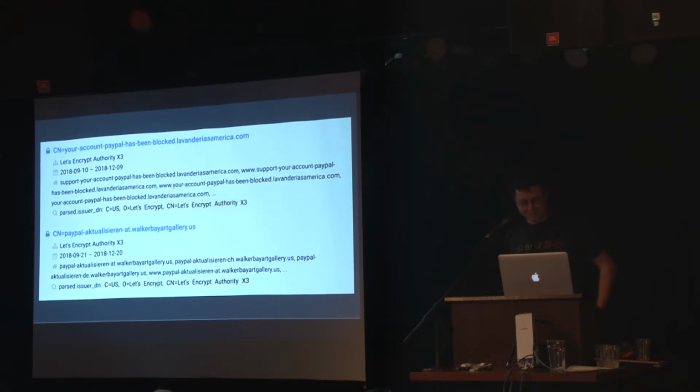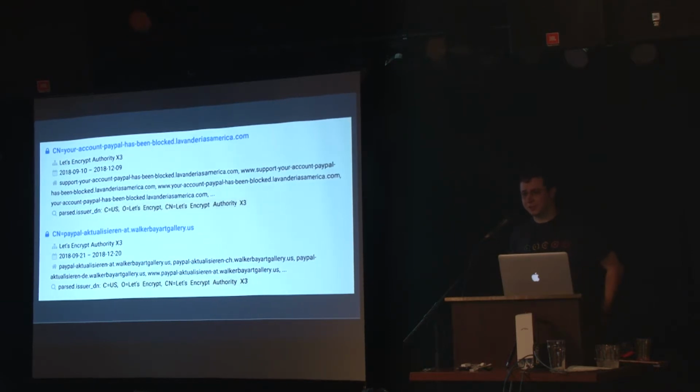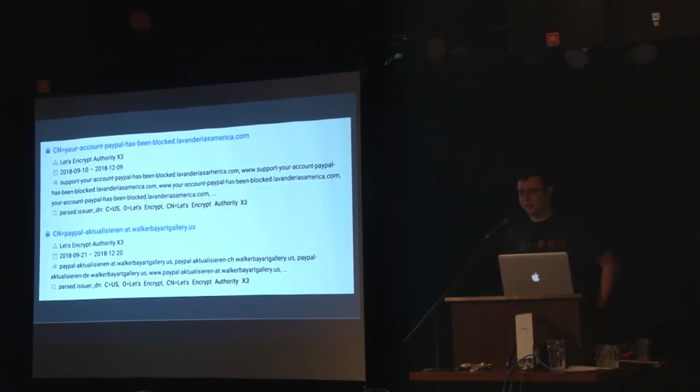lavenderiaamerica.com or this other PayPal one. And you'll notice that these are Let's Encrypt certificates, because Let's Encrypt doesn't really do a whole lot of verification. They don't think it's their job, and I largely agree with that. Their primary purpose is just to have more secure communication on the internet.